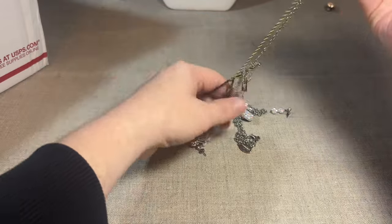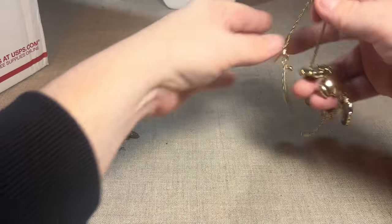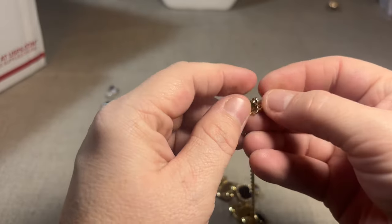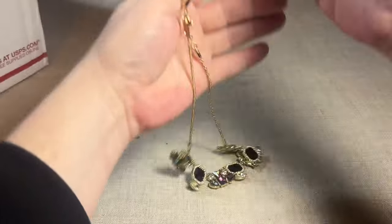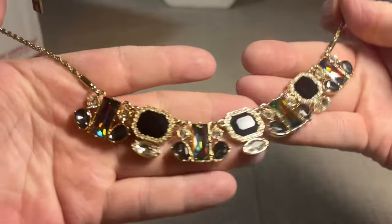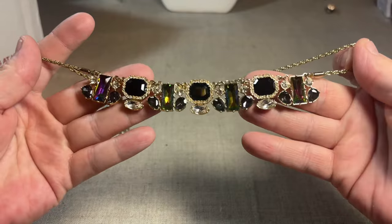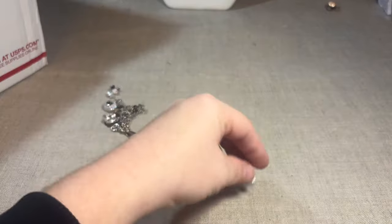Ooh, this is pretty. Let's have a look at this. Let's look at the cartouche. I'm gonna cheat. Oh, this is Kate Spade. Yes, it is. Look how gorgeous. Well, there we go. Look how gorgeous. Really pretty. Kate Spade, gold tone, crystal necklace. That's lovely. Lovely, lovely.